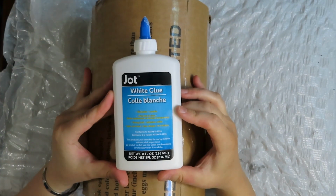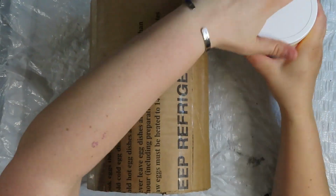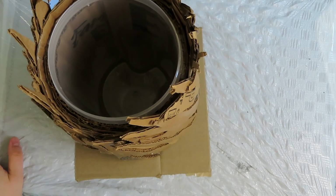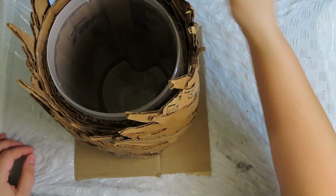This is the Dollar Tree glue that I mentioned earlier. Have you guys used this stuff? Does it work for you? Please let me know down in the comments. You know the drill. Just making the bottom so all my treasures won't fall out.